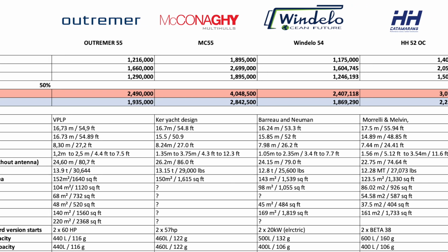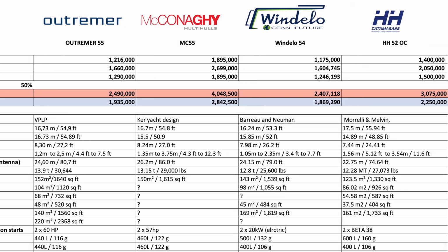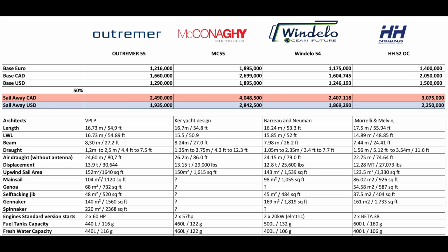Now, looking at the numbers, we're going across the top line here. And as you can see, the MC55 is at a staggering base price of basically 1.9 million euros. The next one down from there is our HH52, and it's at 1.4. Now, this is the OC version. You can actually make this more expensive. So the OC has the mini keels with the winglets and not the daggerboards, and I think the construction is a little bit different, maybe a little less carbon. I'd have to confirm that.